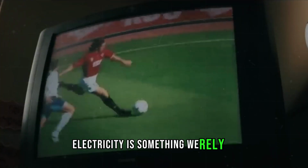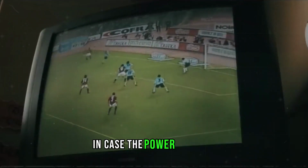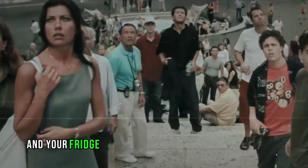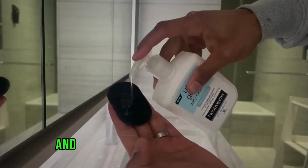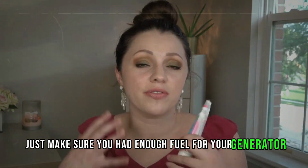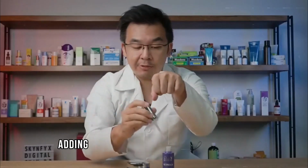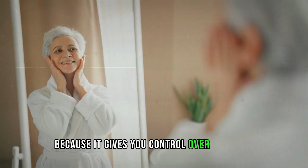Electricity is something we rely on for almost everything, so it's important to have a backup plan in case the power goes out. A portable generator can keep your lights on and your fridge running until the power comes back on. Solar panels are another option, and they're good for the environment too. Just make sure you have enough fuel for your generator, or that your solar panels are powerful enough to meet your needs. Having a reliable power source is crucial during emergencies because it gives you control over your life.